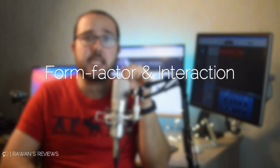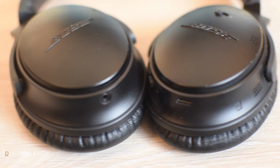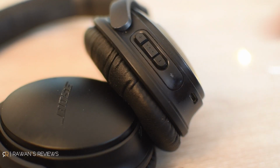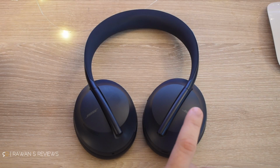So, first up on the list, the form factor and interaction. The QC35s have a very standard, classic, and outdated look. There's nothing wrong with that, but nothing special either. The 700s, however, look like alien headphones. They are very sleek, modern, and simply a pleasure to look at. Continuing in the classic versus modern approach, the QC35 uses physical buttons to interact with the headphones, while the 700s have a few buttons only, and the main interaction happens with a touch-sensitive area and gestures.